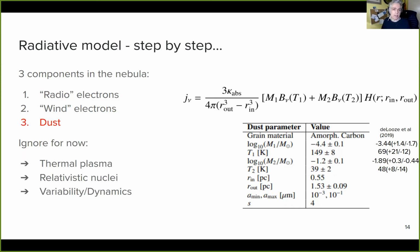What we ignore completely is the thermal plasma. So you also have the optical lines, for example, and also the dusty plasma excitation that you also see in terms of lines. This we all leave out. It contributes additional seed photons, which we ignore at this point. But this is at a few percent level, so I think that's fine. We also ignore the presence of relativistic nuclei, which would be interesting, but we cannot know about them unless they are needed. Then we can put them in, of course. And we also do not consider the variability. So this is like a steady state snapshot type model.